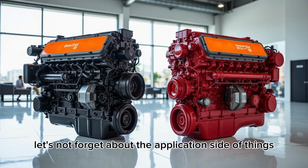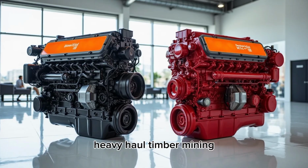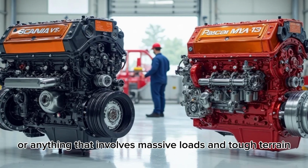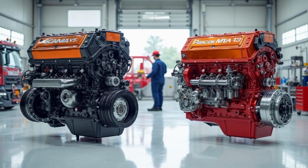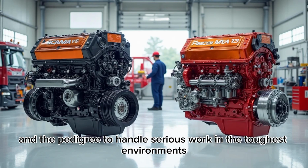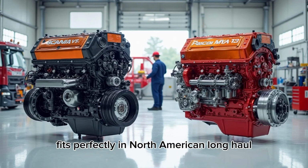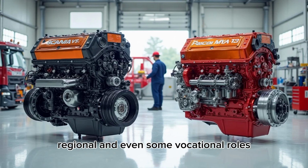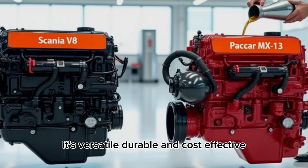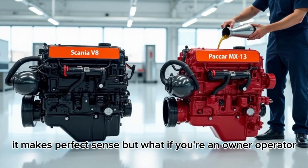Let's not forget about the application side of things. If you're doing long-distance European transport, heavy haul, timber, mining, or anything that involves massive loads and tough terrain, the Scania V8 is hard to beat. It's got the power, the presence, and the pedigree to handle serious work in the toughest environments. The MX-13, meanwhile, fits perfectly in North American long-haul, regional, and even some vocational roles. It's versatile, durable, and cost-effective. For fleet managers looking to get the most miles out of every dollar, it makes perfect sense.